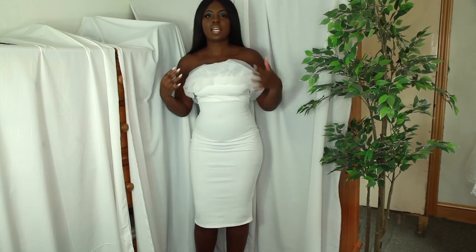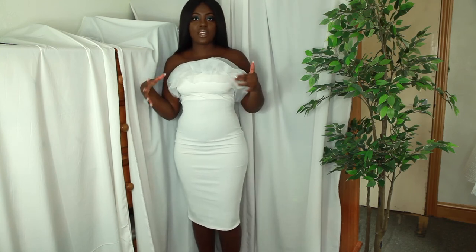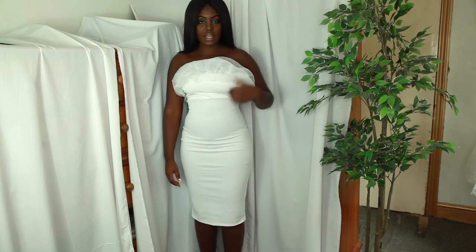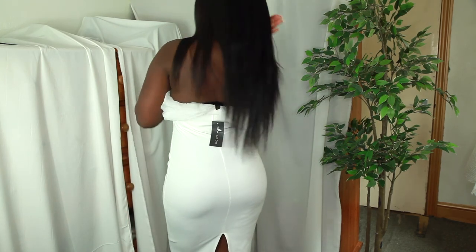I also bought this in a size 10. I'm not too sure how much the dress was, but I just remember that it was very inexpensive. I picked it up in the sale. But yeah, that's the dress. I'll show you guys another look.